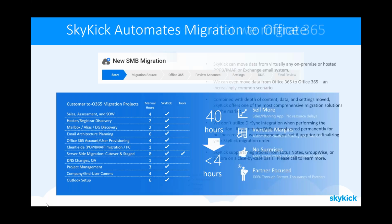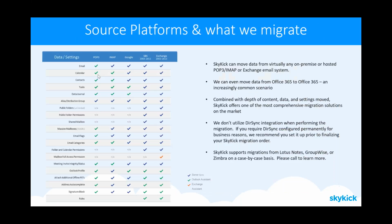What can we migrate? Well, of course we can do Exchange. We can go from 2003 to 2013, and we have a huge variety of different things that we can move. As you can see, it's extremely complete against all those different facets, not just the server-side stuff, but also the end-user desktop stuff, the stuff that really matters to the end user.